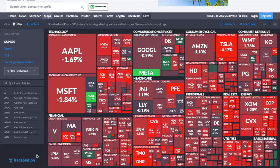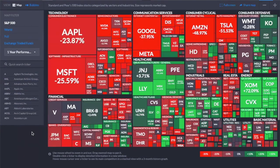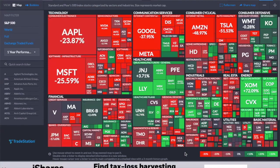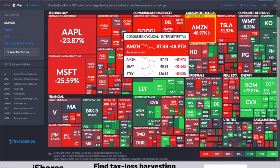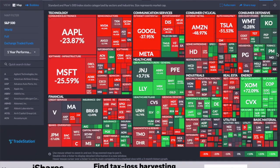So the number you see there, that's actually the one-day performance. So that's why it's all red, it's a bad day in the market. If you click over here, you can actually change that setting so you can look at the one-year performance. We're finishing up 2022. It's been a rough year in the market for most stocks, but you'll see that over the last 1 year, while there have been some stocks that have lost quite a lot of value, look at Tesla and Amazon, you'd have seen your money cut in half if you'd invested 1 year ago in those stocks.